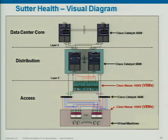As you can see there, our uplinks to the 4948s are port channels. We use channel-group auto mode with MAC pinning versus sub-group CDP. We ran into issues with that. And as you can see, we use a separate host for our VSM, and they're connected to our distribution layer. We have one host serving as the primary VSM and a secondary host serving as the secondary VSM for redundancy. And that's basically Sutter's current implementation of the Nexus 1000V.